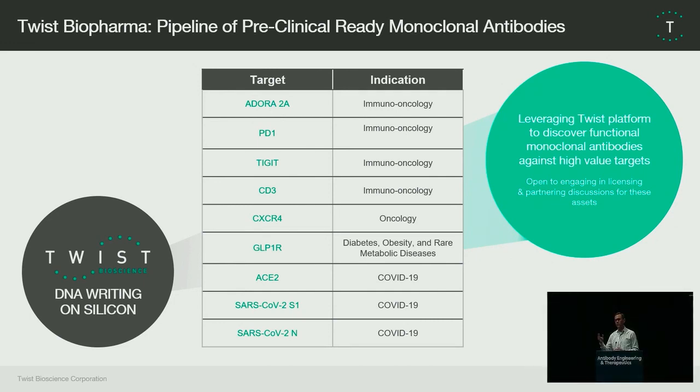Twist is also using our internal libraries for our own discovery and optimization to create our own candidates. Shown here is just some of the antibodies that are on the shelf that are available for licensing. We're not a full-fledged drug discovery company quite yet, and so we're looking to license out some of these assets, but someday we will potentially take some of these antibodies into the clinic ourselves.